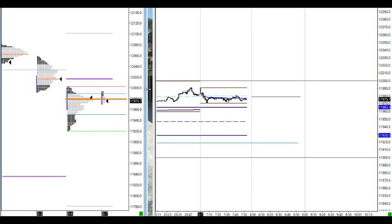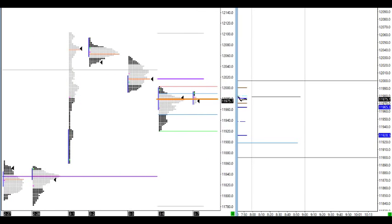It's better to wait and see and allow price to go to the edges of yesterday's low, for example, see if it holds and go long with that rather than getting involved in the middle.